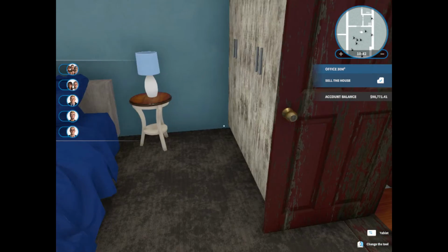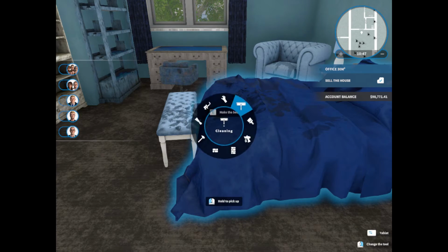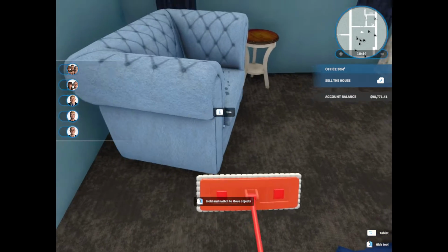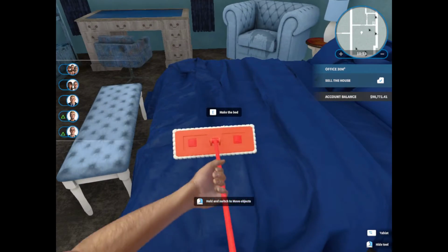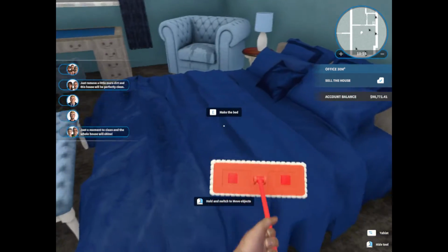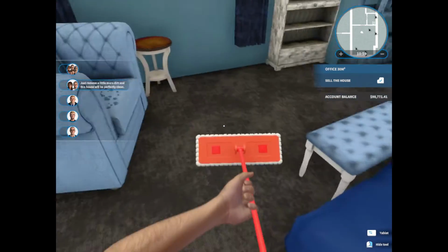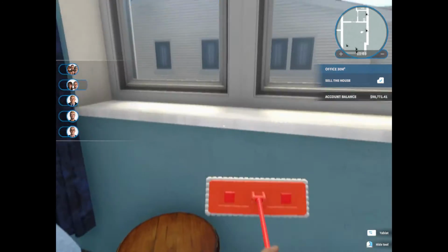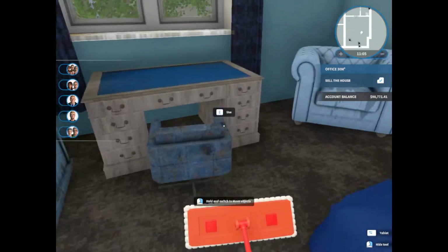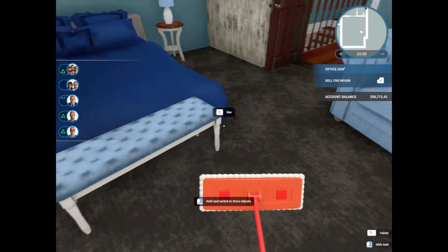This is the master bedroom, and it is extremely nasty. Look at all that nastiness on there. Make the bed. Got it cleaned up. It don't look half bad. Okay. All right. Not too terribly terrible. You know what I mean? It's passable.